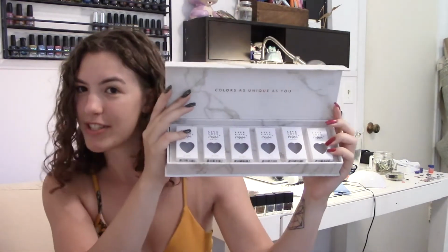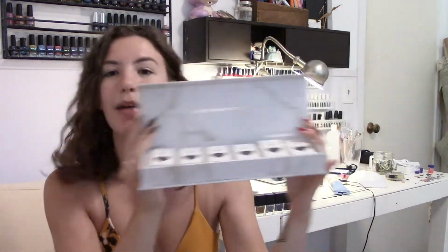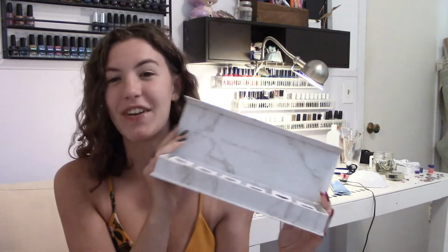The collection came in this beautiful marble box with some gold lettering on the front. I was so excited when I pulled it out of the mail, and when it opened up, I save all my boxes usually, and I think you can see in this one where Dreamer was, a little bit of purple paint at the very back where it spilled out. Up here it says colors as unique as you. It was very cute, it's a nice touch.